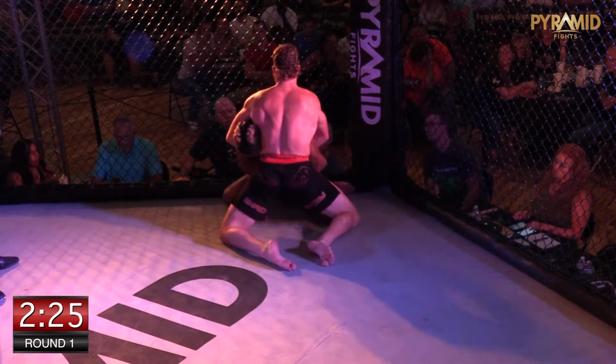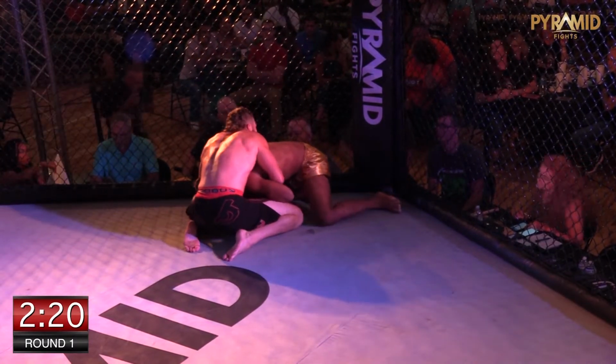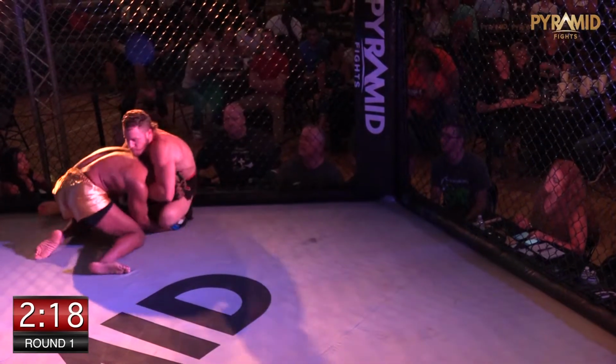He looks like a 185er. He is. He is going for that guillotine. He's driving his hips in. He was the MUCF middleweight champ, actually, so he's fought at middleweight before.